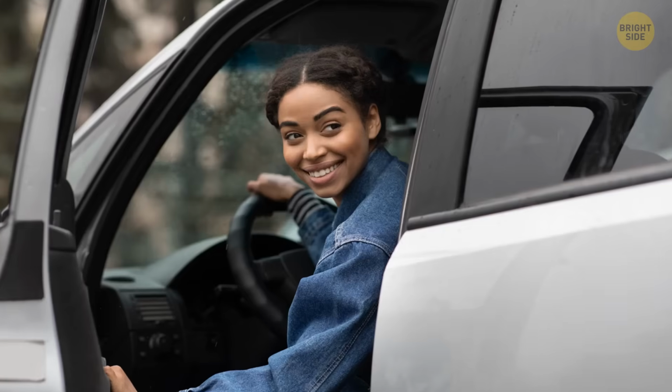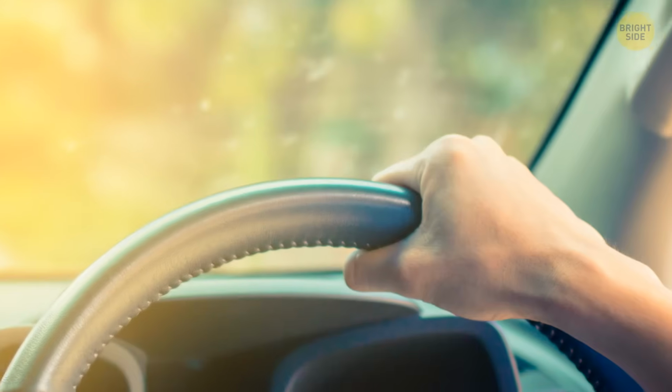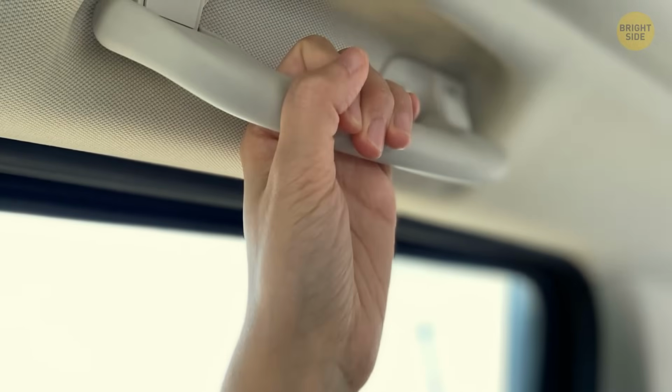As for why the driver's door usually doesn't have one, there are a couple of reasons. For one, the steering wheel can function as a makeshift grab handle. Drivers might also be inclined to grab the handle while driving. Not safe.